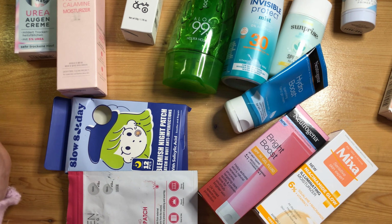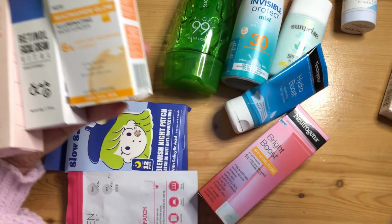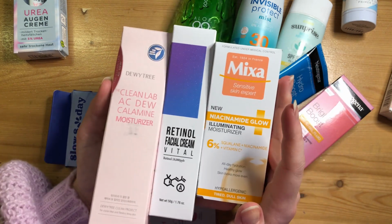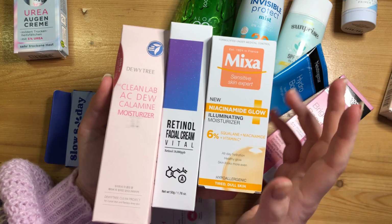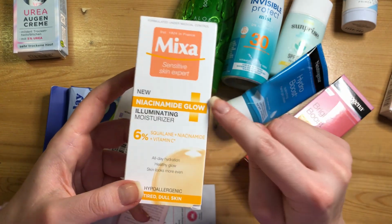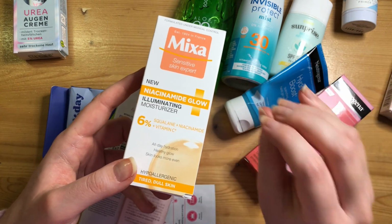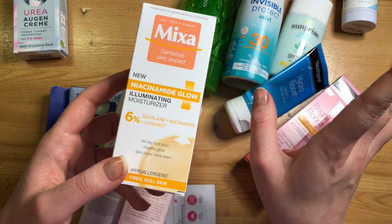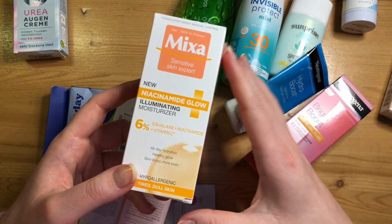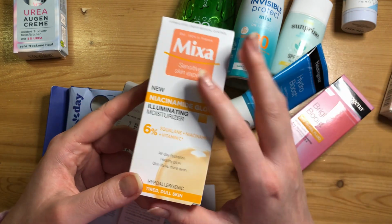Then for moisturizers, I have 1, 2, 3. And then I also use this one, but this one is a bit SPF. So these are the 3 moisturizers. I think I've liked this one the most, the Mixa Niacinamide Glow Illuminating Moisturizer. It has squalane, niacinamide, and vitamin C serum. It's very nice for brightening, evening out the skin. If you have some blemishes, niacinamide is great for that. It's really hydrating. It's inexpensive. Mixa is a very affordable brand, and it's just a really nice moisturizer.